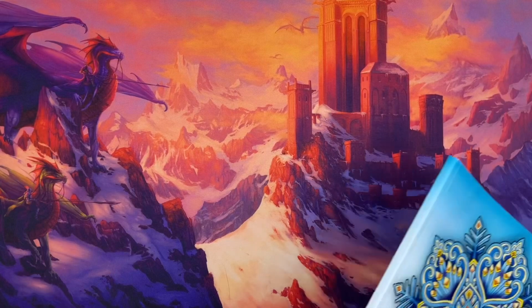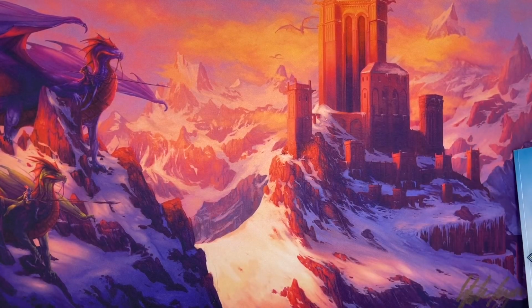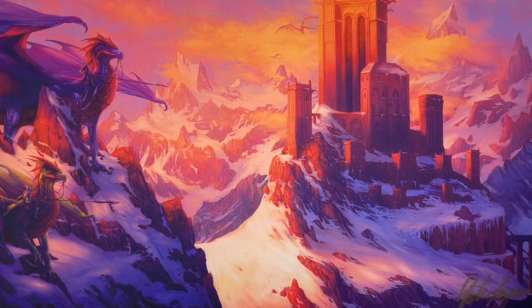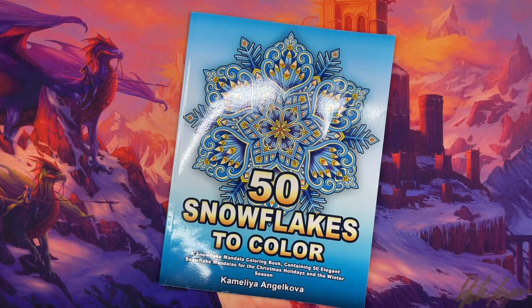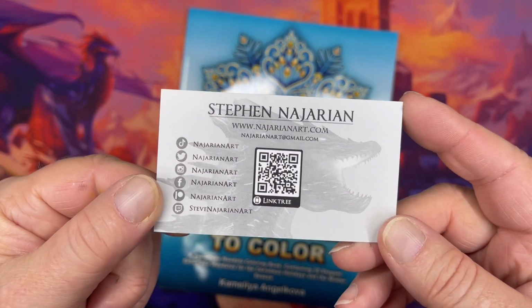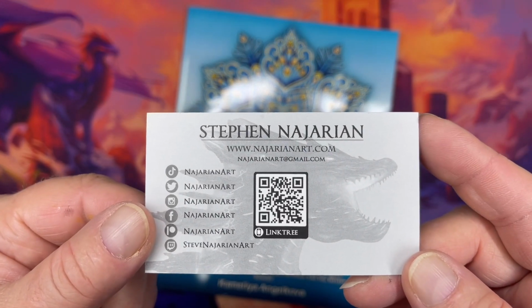You'll notice I have a new mat. This is an artist. His name is Steven Najarian. I got it at Gen Con. I'm trying to find, I had a business card. Oh, here it is. He gave me a business card when I bought it. There's a QR code. So if you're interested in him, you can look him up.